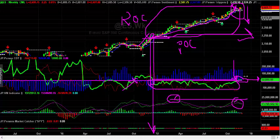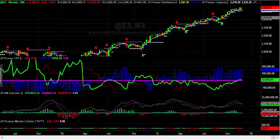Why would we get a correction in the market? If one of these hedge funds in bright blue decides to take a profit, and if the small speculator, which we'll find out if they added to their longs, is getting longer at the highs, it's vulnerable for a correction to the downside. We've got to be on guard for that.